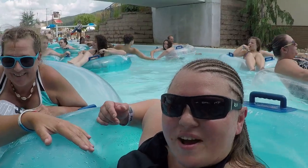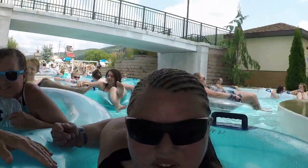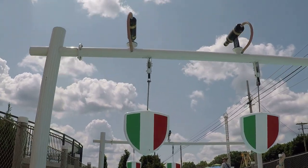All right guys, so we are just lounging, maxing and relaxing in our tubes here on the Lazy River. And it is a wonderful day for this. Highly recommend checking out Delgrosso's. This is amazing. So we're gonna take you around and show you what it looks like. It's pretty awesome. I do feel like I'm in Italy. This is pretty cool. These things are interactive. I'm gonna see what happens when I hit one.